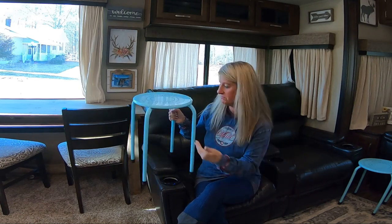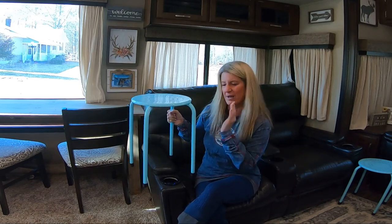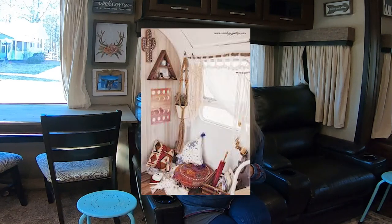I stack them when we travel, and that way it all gets put up. I'll put some picture examples, but a lot of people put little hanging macrame baskets and stuff, and they'll put fruit in it, so that way it's pretty and it can actually function to do something. But I love the little hanging baskets, but I just can't quite figure out where I would put them.